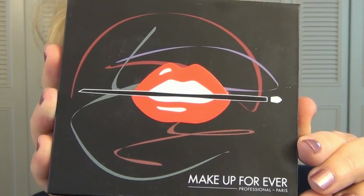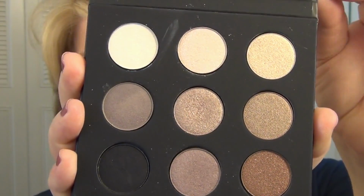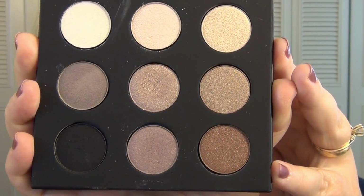So the first thing I want to talk about is this palette from Makeup Forever. It is a 9-pan palette, and they're calling this Volume 1 Nudes. And I've only played around with this a little bit, but I know that I love this eyeshadow formula because I picked up their holiday offering that had a whole bunch of different shadows from the holiday collection. Here, let me pull that out and show it to you.